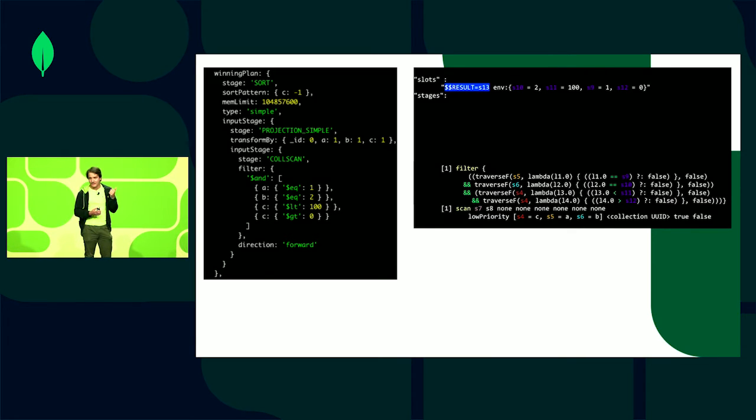They're bound to slots 4, 5, and 6. So whereas the classic engine will do the lookup of A and compare it to 1, SBE will instead compare the value of S5 to S9, where we have the values of A and 1 respectively. And the same goes for the rest of the components of our query predicate.